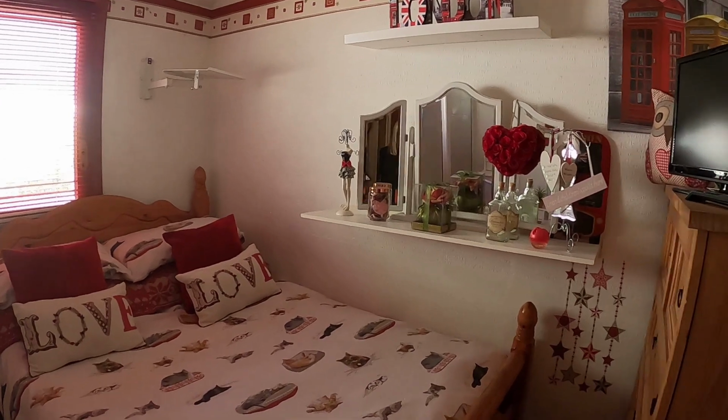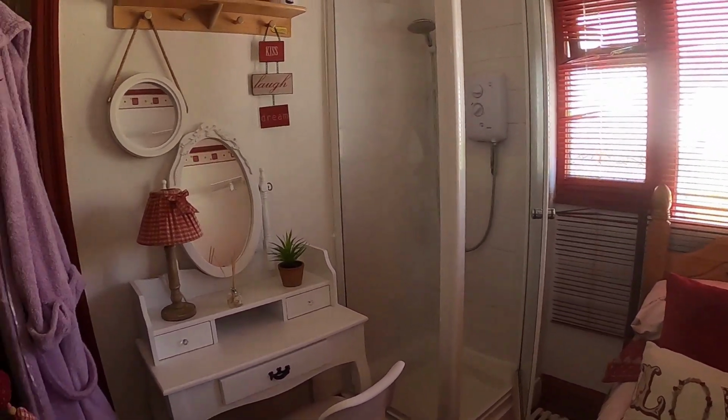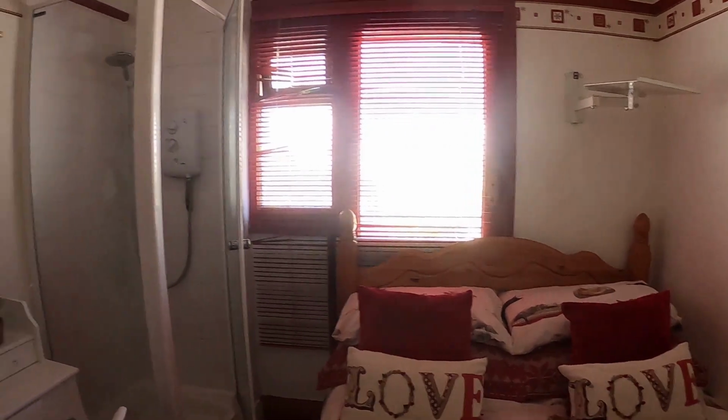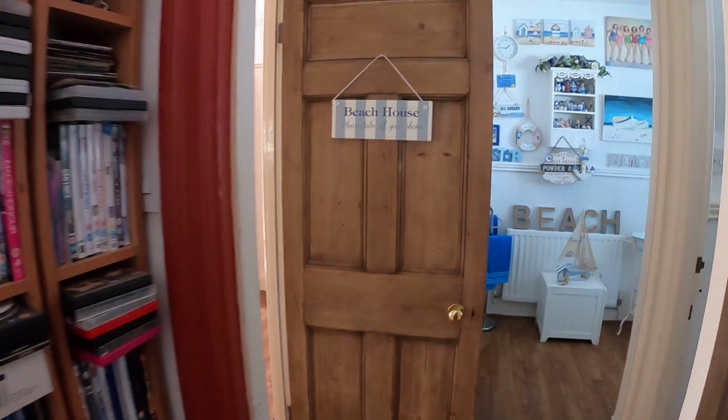Of course this bedroom does have the shower cubicle in it at the moment, but of course whether or not you'd like to have that is completely up to you. That's the great thing about this property. You can have it as such a versatile layout. You know, whatever you need to suit you, this property really can do it.